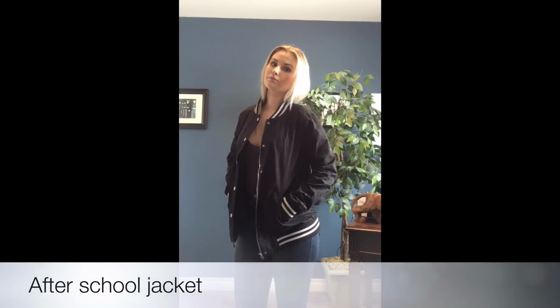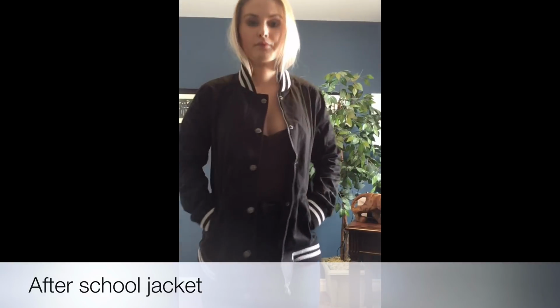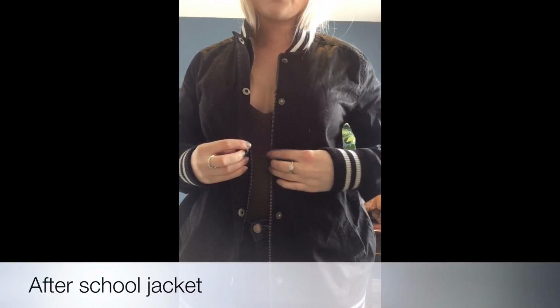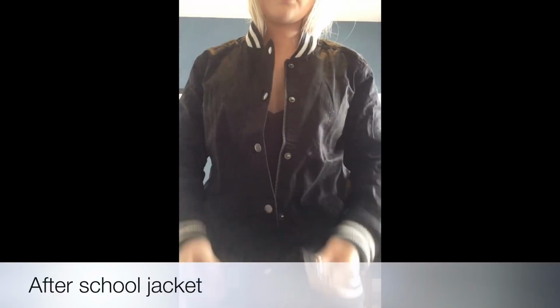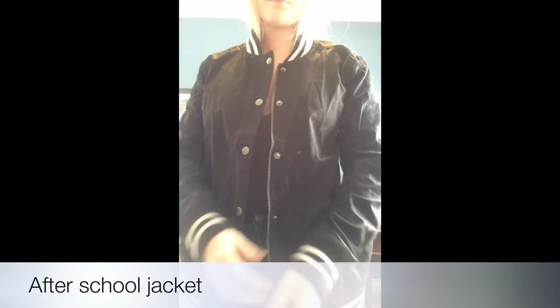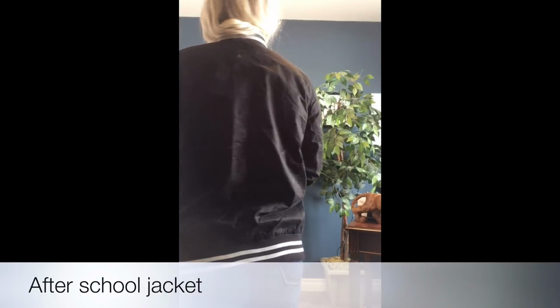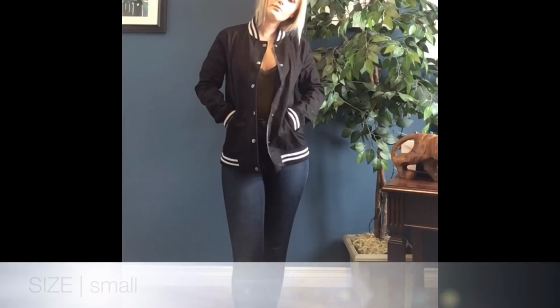My newest jacket that I got is called the After School jacket, and I just love this style of high school jacket. It has snap buttons and it also has a zipper on it. It's not as thick of a material as I thought it would be, but it is really, really nice.